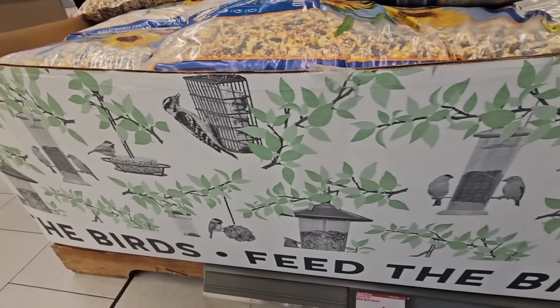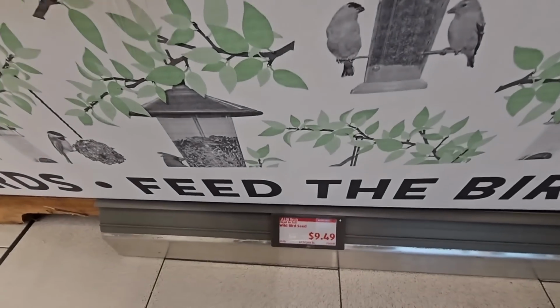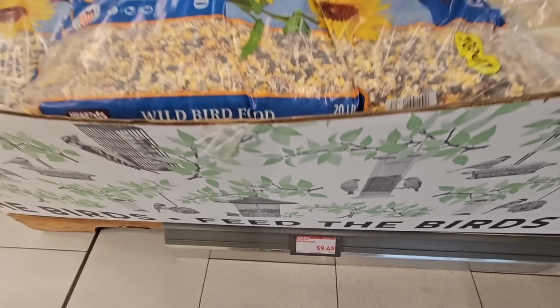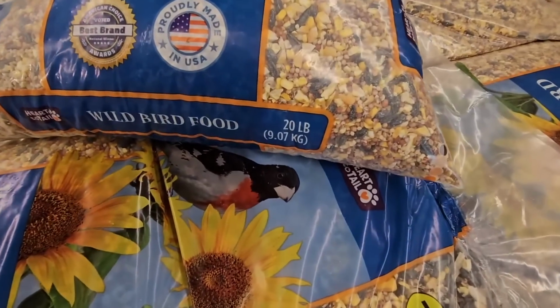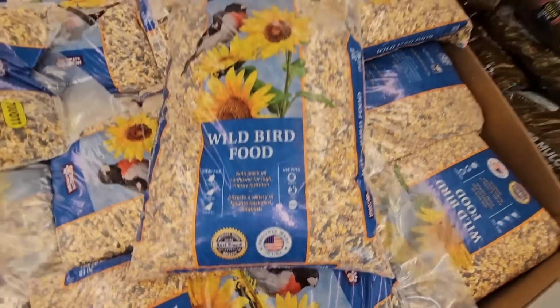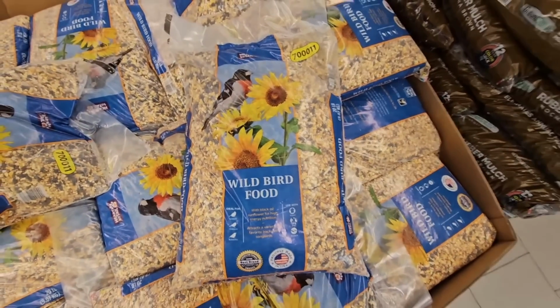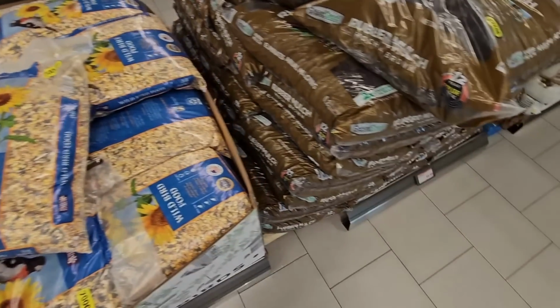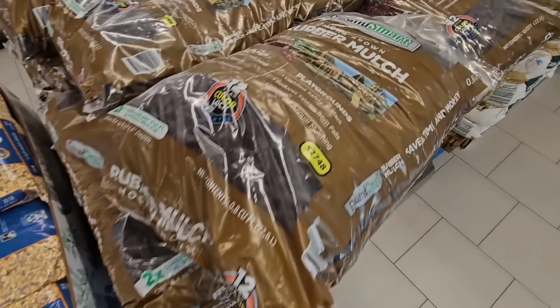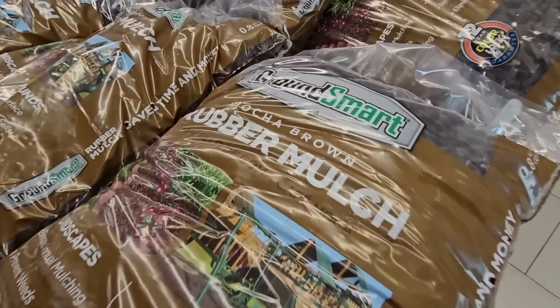And the bird seed, okay, $9.49. This is a good size bag. 20 pounds. This is for wild birds. I bought a small bag one time for my birds. They just ignored it. And here is the rubber mulch in the mocha brown.